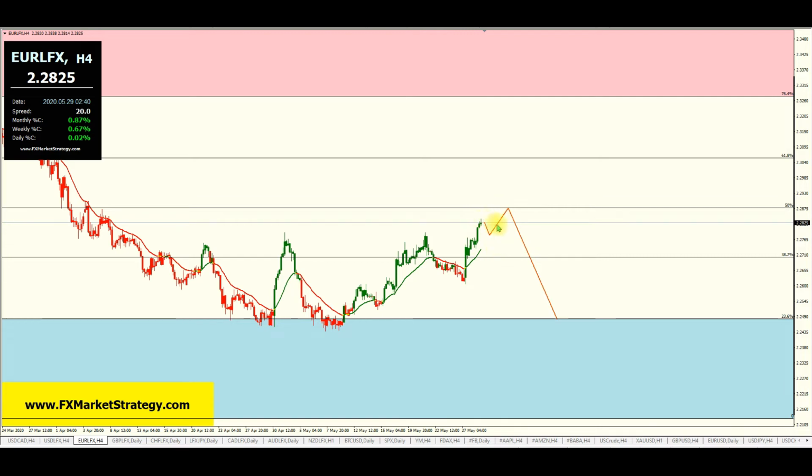What we expect is maybe one more wave up, and then it's going to come down. So the euro is going to come down after some time. This is just a correction wave in a big downtrend. So you want to join the sell with a sell signal. If you're on a buy, it's probably better to take profit.